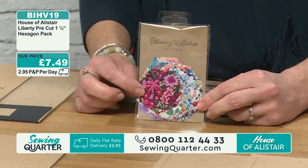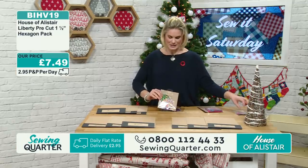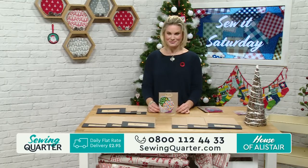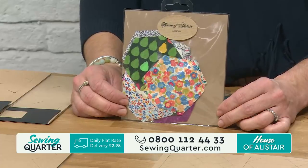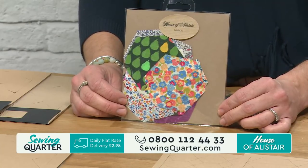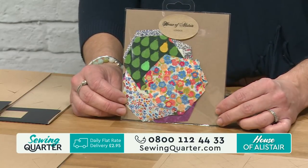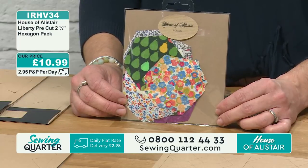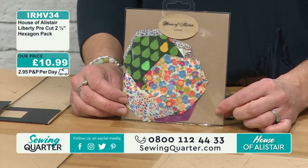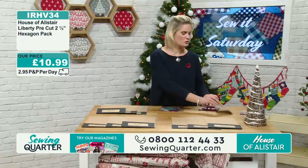And that's 1.5 centimetre hexagons. £7.45. Now, next size up is your 2.5 centimetres. Here, again, 30 in here. So this is your Liberty Lawn, and it's all a big variety because with Liberty, the more variety you can get, the more beautiful it looks. So these are 2.5 centimetres. So we've got three different sizes for you today. 1.5 centimetre, 2.5 and 3.5 centimetres. These are your 2.5 centimetre hexagon packs. That's £10.99. What other way are you going to get such a variety of Liberty all cut ready for you to just go? What a great gift to yourself or other people.